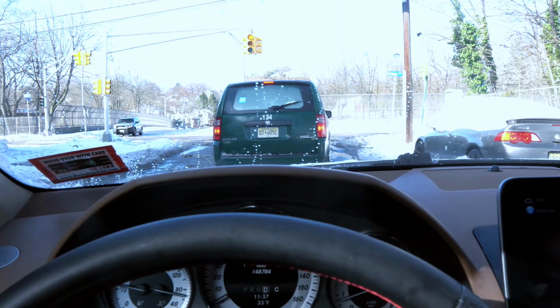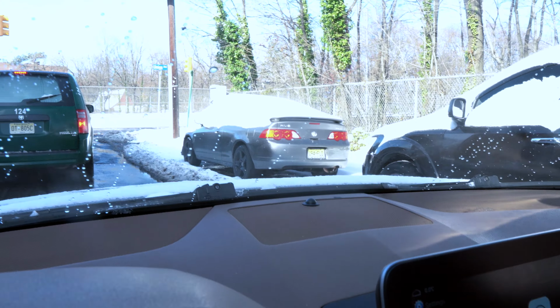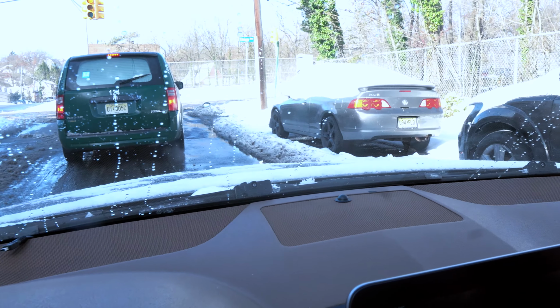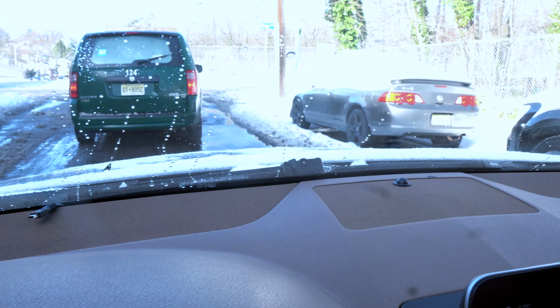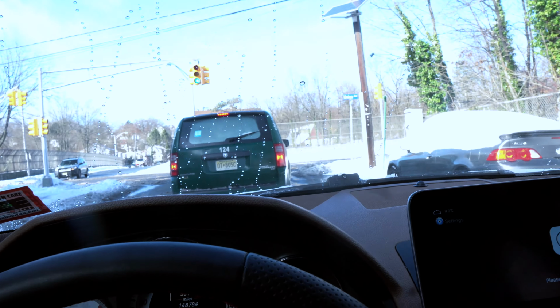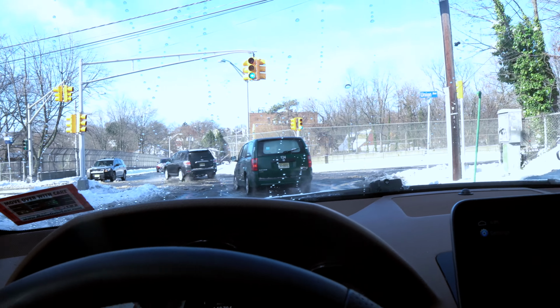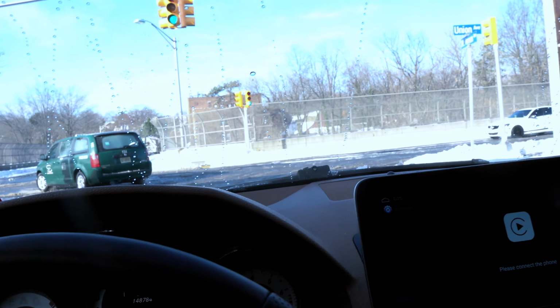I've been in situations where, when you park on the curb, like you see here, you're trying to get out over a pile of snow from the side, and then you can't. But in this car, I just get out. I never had that problem. My wife has this Honda Civic, and it's usually a tough time.